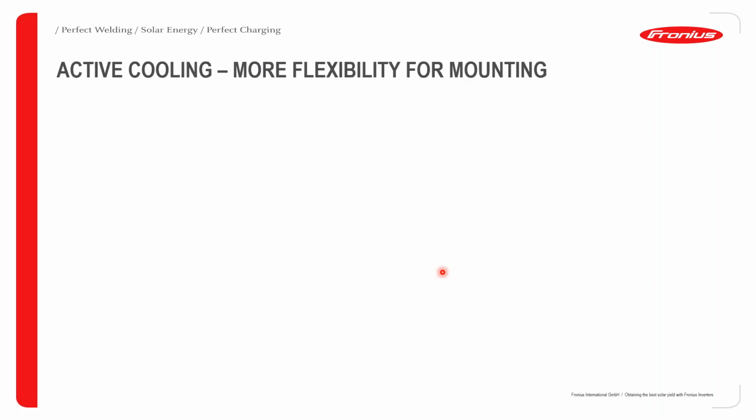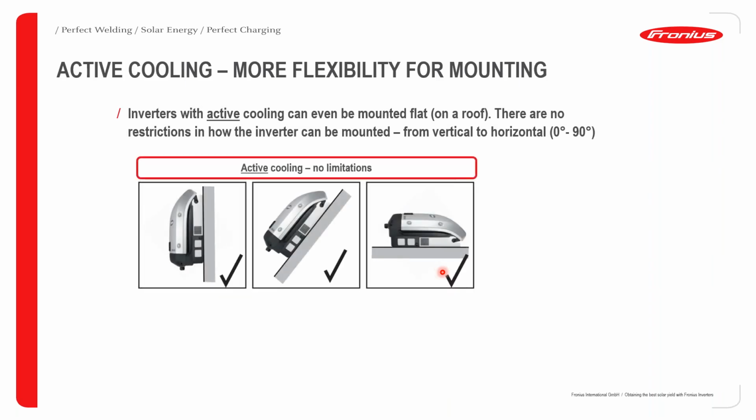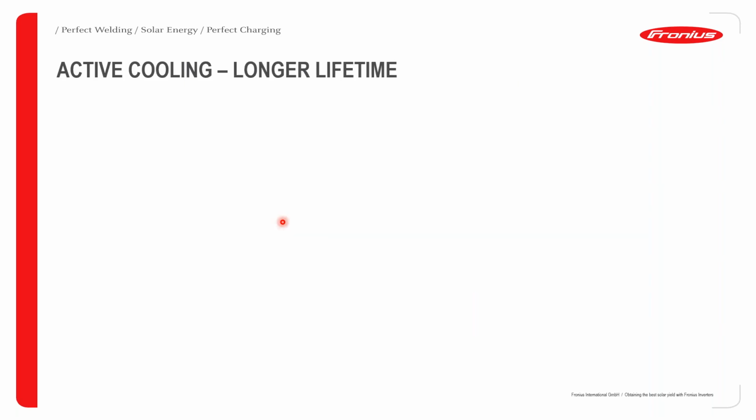So looking at another advantage, you have more flexibility for mounting, as I've earlier stated in the bullet on the previous slide. This means that it makes for flexibility in terms of orientation of the installation. So for systems that are not actively cooled or that depend on passive cooling, you cannot have such installations. It will have to be a vertically upward installation for it to attain some degree of cooling. So this is the reason why actively cooled Fronius devices make it pretty easy for you to install.